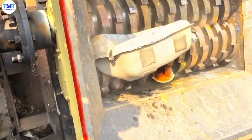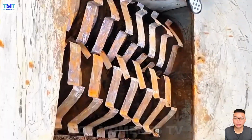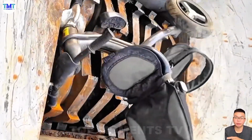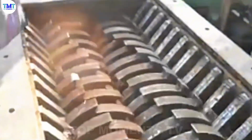With unimaginable destructive power, this machine easily handles even the hardest metal materials. From motorcycle frames, engines, to giant truck tires, all become scrap in a matter of seconds. This is not just a tool, but a real monster in the recycling industry.